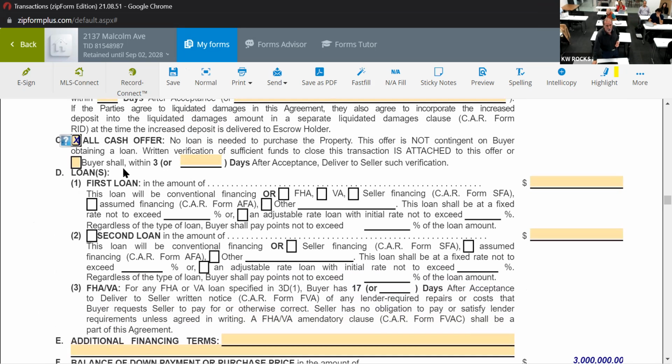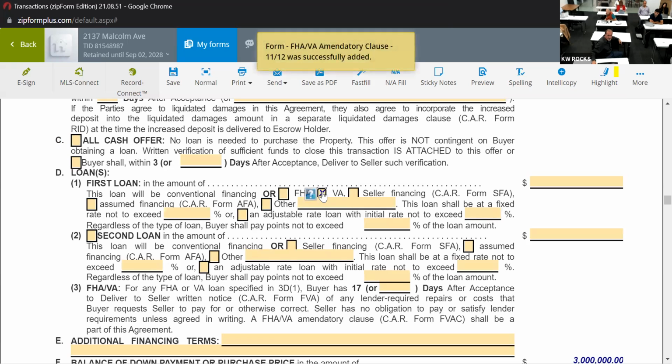Now, going to the loan part, first loan, it could be a standard conventional loan, FHA, VA, or seller financing. Conventional loan is your regular 20% down, straightforward. If you're gonna get an FHA loan or VA loan, as soon as you click that, let me remove the all cash. As soon as I press the FHA, did you see here it says FHA disclosure was automatically added to the transaction? So there is a disclosure that gets added to your offer that you have to submit.